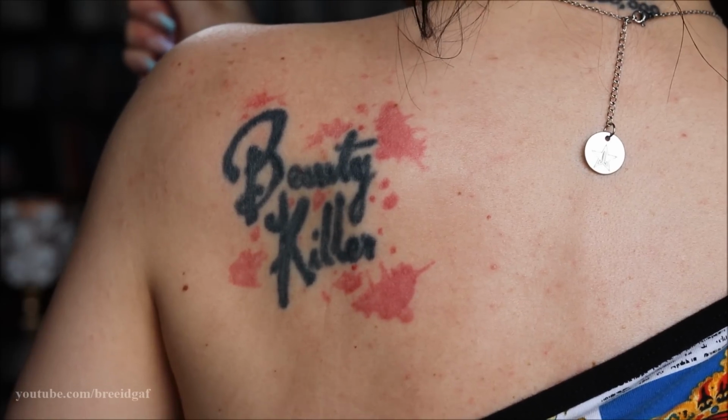All right, the next tattoo I'm going to show you guys is one of my kitchen tattoos. I got this one back in like 2012, I'm pretty sure, and this is my Jeffree Star tattoo. I do have a Jeffree Star tattoo. I know people are probably going to lose their minds, but I figured I would just show you. So it is on the back of this shoulder. There is my Jeffree Star tattoo.